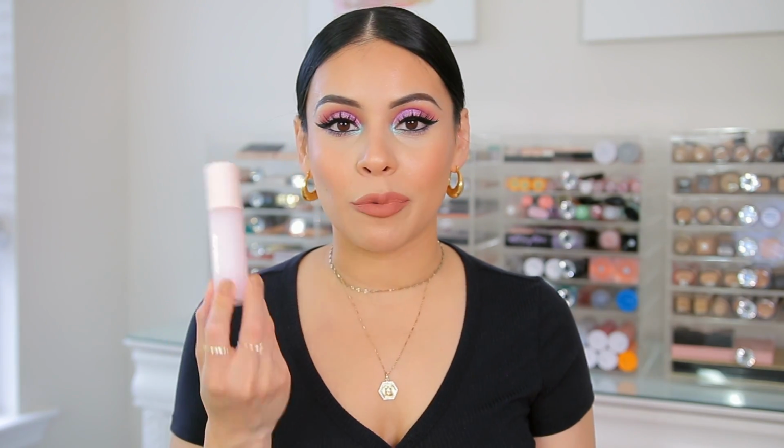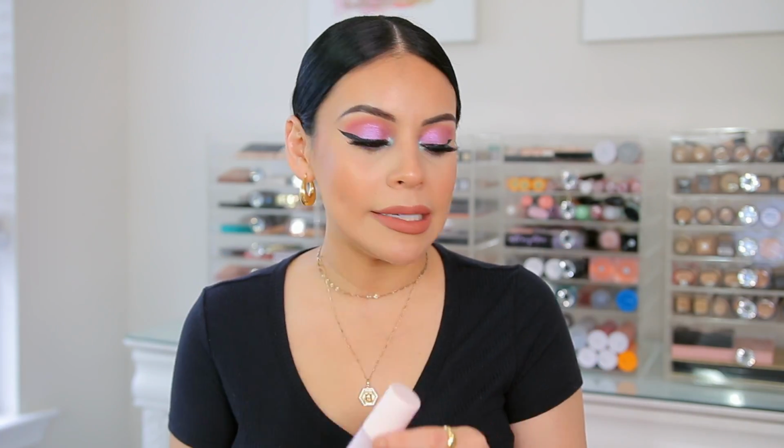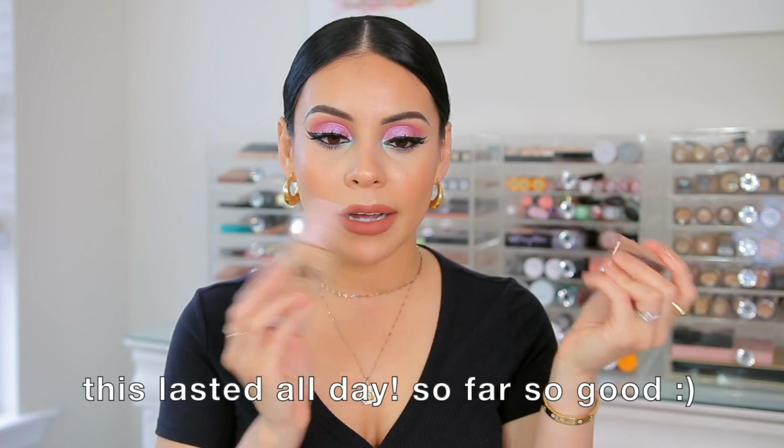Everything else though, I am in love with. I love the Rare Beauty primer. I'm super excited to keep using this. I love how cooling and smoothing it was, and just the texture of it, like gel on the skin, felt really, really nice. Love this foundation. This is stunning. I love everything about it, and I can't wait to keep using this. Packaging, everything.